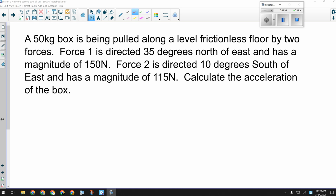Our free body diagram is going to be like our givens. So we'll have our 50 kilogram box, and it's being pulled along a level frictionless floor by two forces. Basically, this diagram is me looking down on the mass. One of them is 35 degrees north of east and is 150 newtons. So here's east, and 35 degrees would probably look something like that. So 35 degrees, 150 newtons.